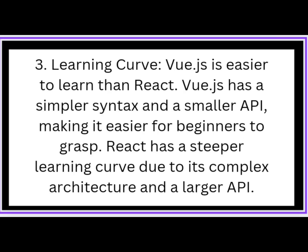Learning curve: Vue.js is easier to learn than React. Vue.js has a simpler syntax and a smaller API, making it easier for beginners to grasp. React has a steeper learning curve due to its complex architecture and a larger API.